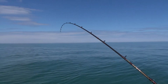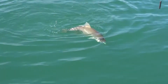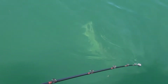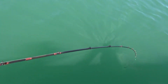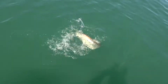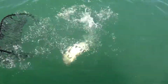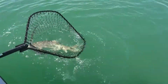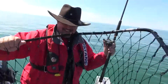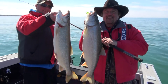Oh yeah. Got the net? Yeah. Where the hook pops out, right? Whoa, watch that net. The floor is slippery. Got a little lake trout slime on the floor here. I almost took a half in. How about that? Yeah. Lake trout.